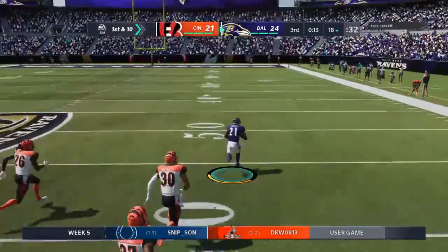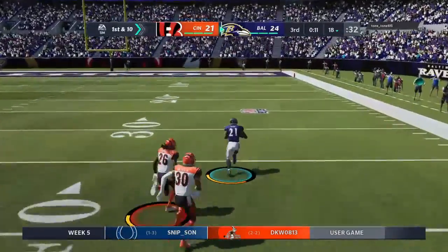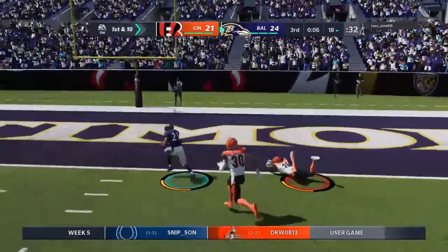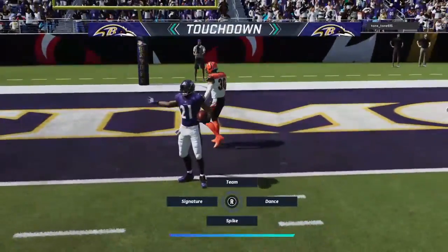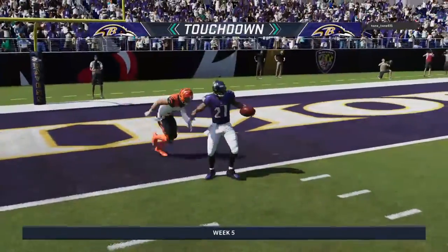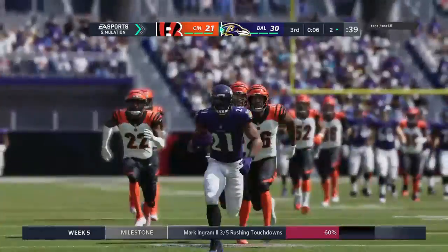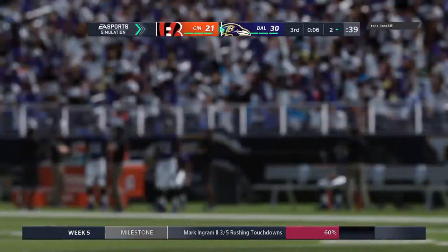There goes Mark Ingram. He's at the 50. He's at the 30. 20, 10, 5, and he is into the end zone for a Baltimore touchdown. Mark Ingram, 82 yards, and the Ravens will extend their lead.